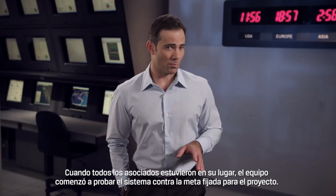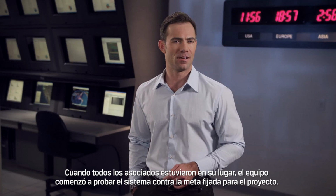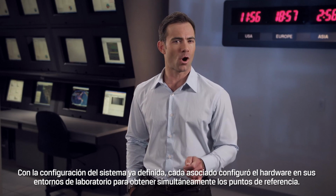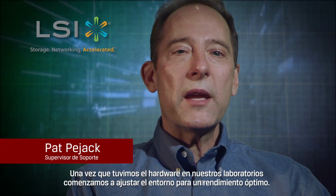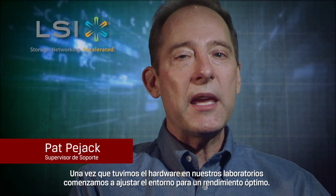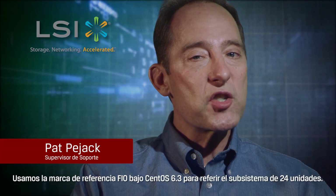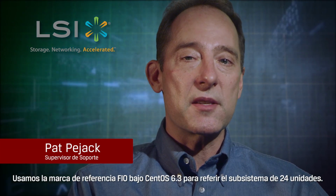Now that all the partners were in place, the team began testing the system against the goal set for the project. With system configuration locked down, each partner set up the hardware in their lab environments to run the benchmark simultaneously. Once we had the hardware set up in our labs, we began tuning the environment for optimal performance. We used the FIO benchmark under CentOS 6.3 to benchmark the 24-drive subsystem.